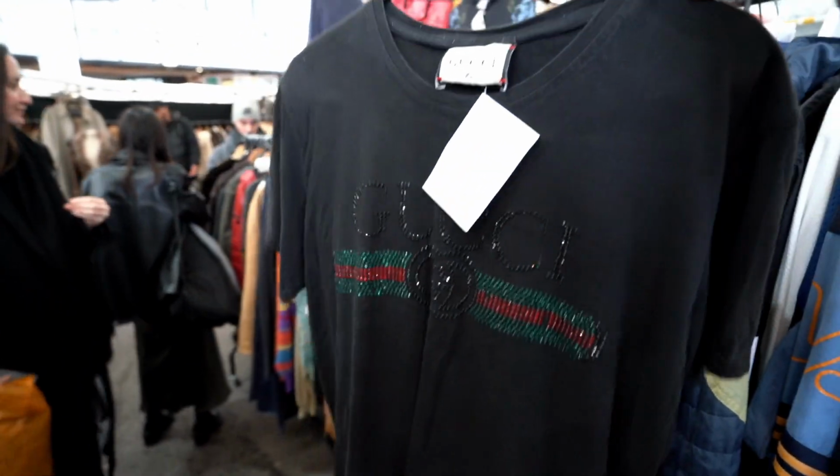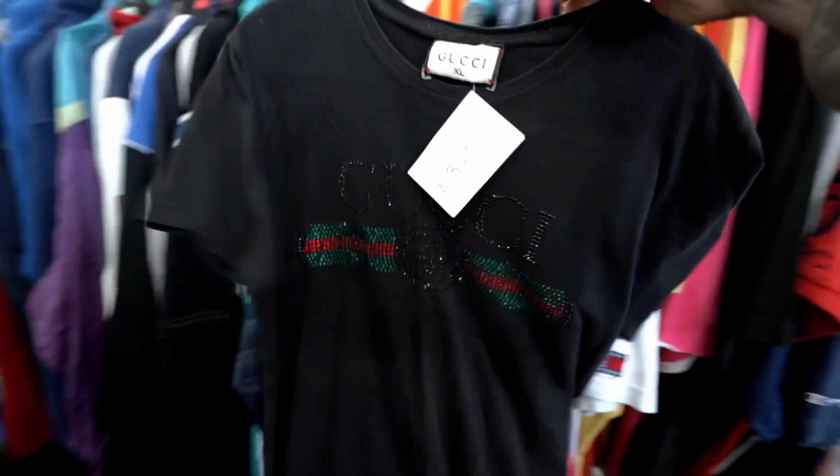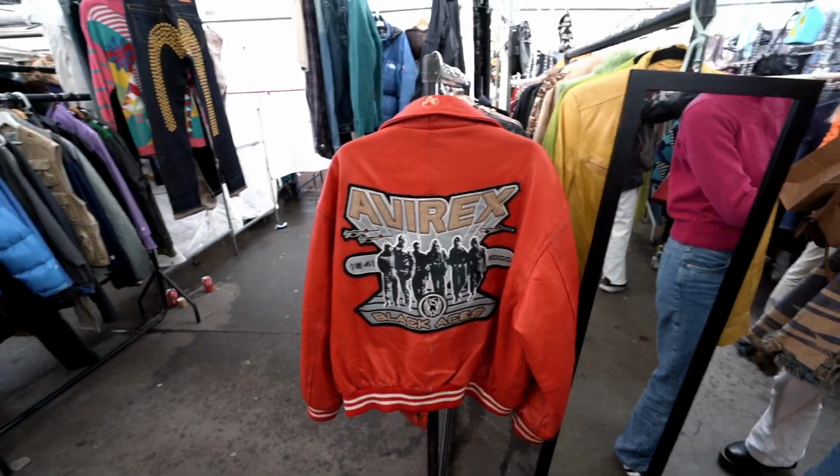Look at this bootleg Gucci t-shirt I just seen. Vintage bootleg. It's actually kind of sick though. Oh, I spotted some Avirex. Look at this Avirex jacket right here. That is cold.